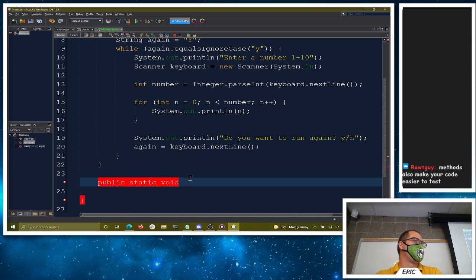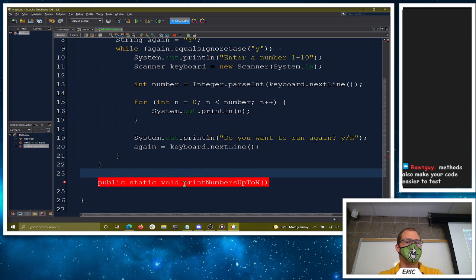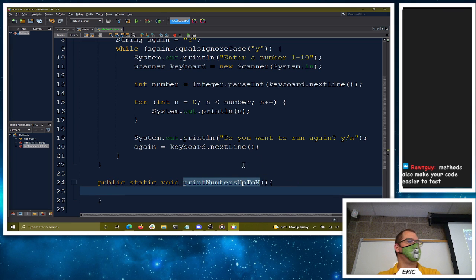Then we get to pick a name for it. Same as the rest of our programmer-assigned names, all of our variable names, you want something nice and meaningful. Starts with a lowercase, and every next word gets an uppercase. So we'll call this one printNumbersUpToN. So: public static, whether we return something or not (void or a type), and then the name of it. Then it gets its own set of curly braces.